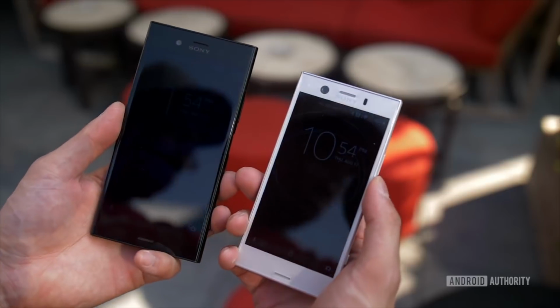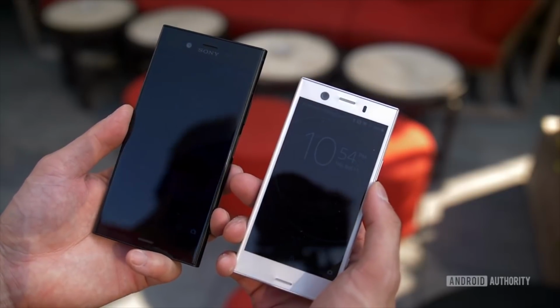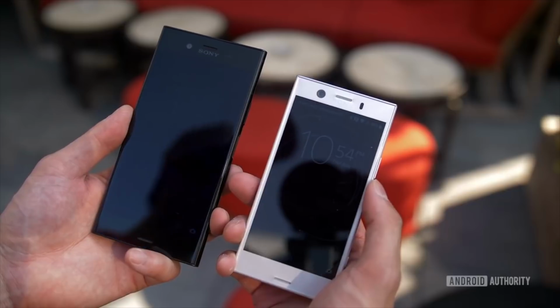Like all Sony phones in the US, it will not have a fingerprint sensor, although other parts of the world will. Now, as of today, Amazon is selling this device unlocked for $599. Now let's talk about a device many of you know even less about, and that's the Nokia 3.